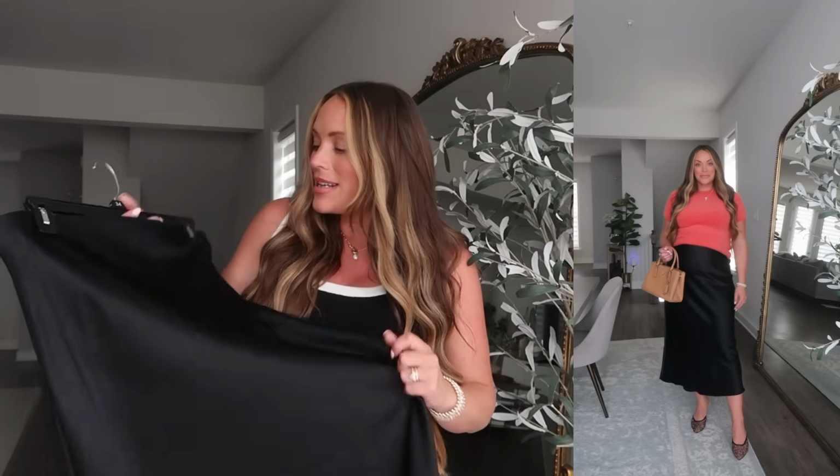But anyways, this black silk skirt I think is just truly a wardrobe staple. I wear this and style this all the time, and I love Quince's version. It just has a really nice fit, and I thought it looked really cute paired back with that little sweater top as a kind of transitional fall outfit.